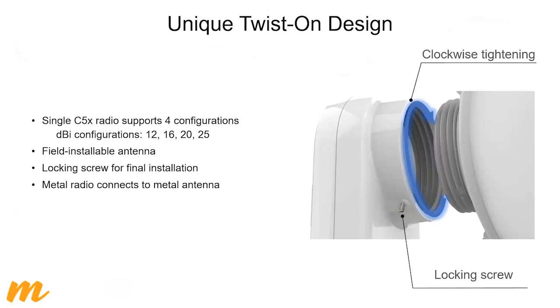And then, as I said, simple twist on, as you can see in the image there. You literally just twist on your antenna of choice, pop the pin, and you're good to go. No problems, no cables or all that stuff. It's super easy, and yeah, it's efficient.